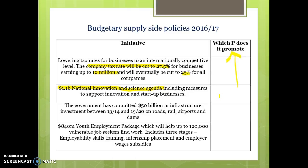The government committing $50 billion to infrastructure, particularly in the Northern Territory with that Beef Roads program, again is going to help boost our international competitiveness and help to create jobs in the long term.